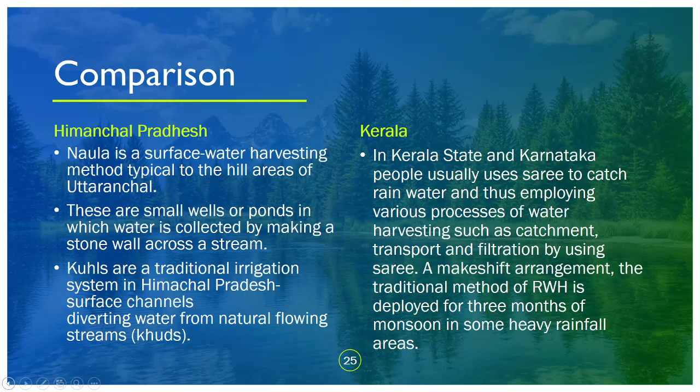Kerala. In Kerala and Karnataka, people usually use a sari to catch rainwater, employing various processes of water harvesting such as catchment, transport and filtration by using the sari. A makeshift arrangement, the traditional method of RWH, is deployed for 3 months of monsoon in some heavy rainfall areas.